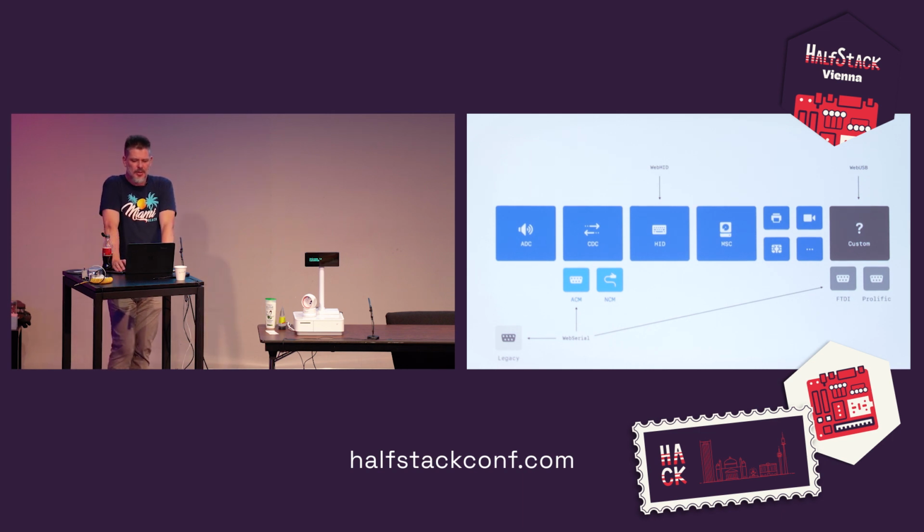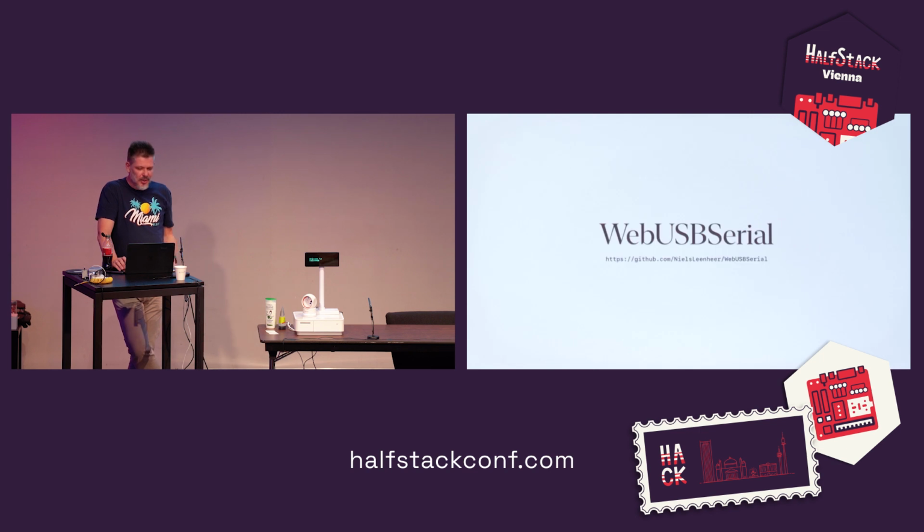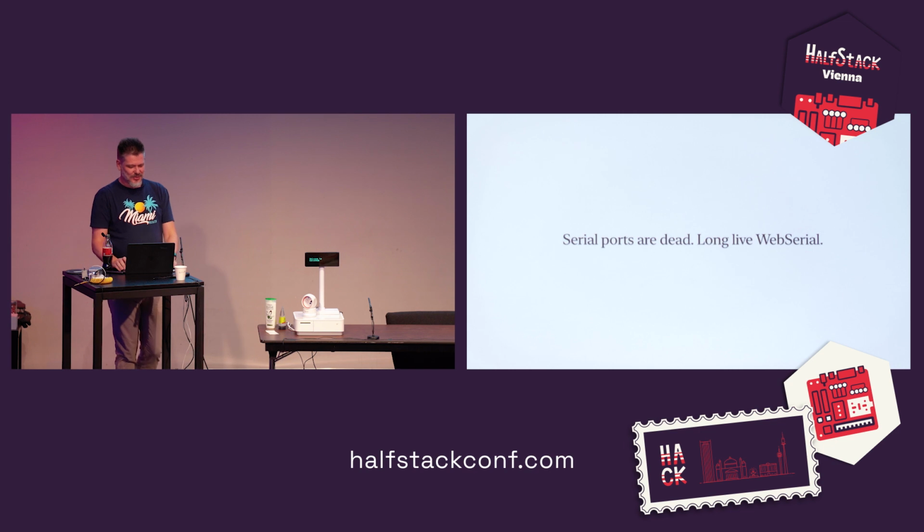And all of these devices are available in Web Serial. So you can use Web Serial for any type of serial port, either legacy or ACM or virtual. But it is a custom class, so in theory, you could write a Web USB implementation for it. You would be really crazy to do that. It would be completely useless, but you could. So I did. Don't use it.